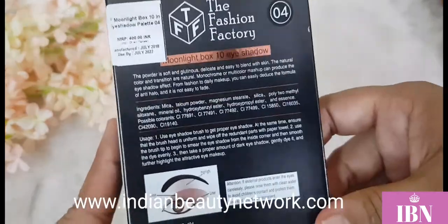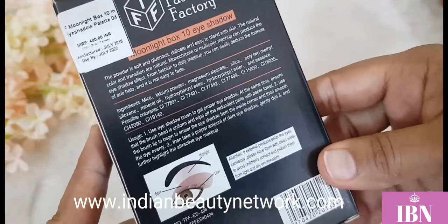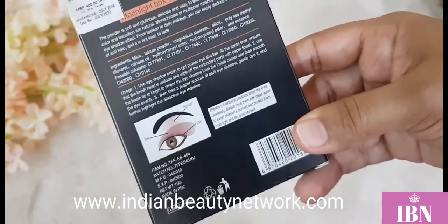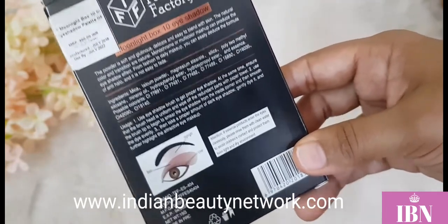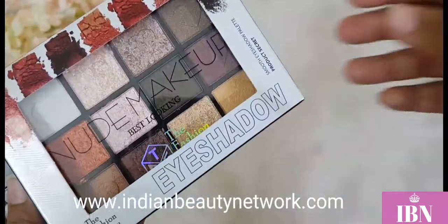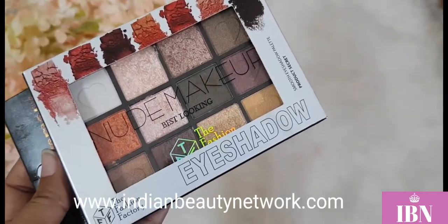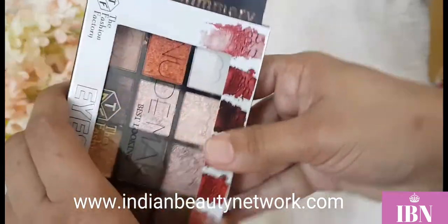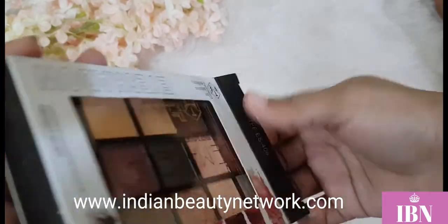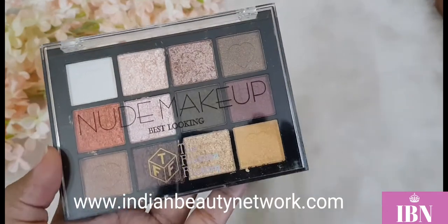So these are the ingredient list and a few of the details of the product. It's not cruelty free. I must highlight that for a few of my followers who only like cruelty free products. It is also called nude makeup. All the eyeshadows in this palette are shimmery, so basically it's a shimmer eyeshadow palette. If you're looking for matte, stay tuned for my future videos for a matte eyeshadow palette. Also, I'll be coming up with more such reviews.